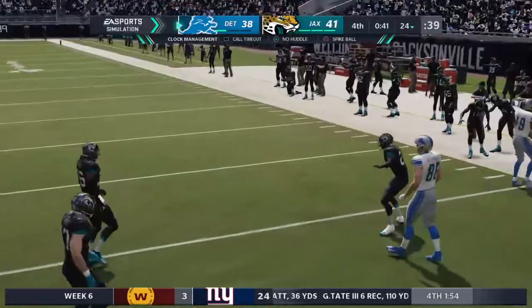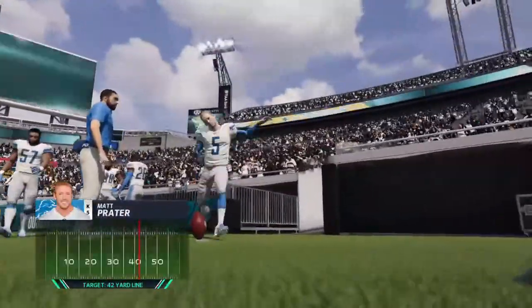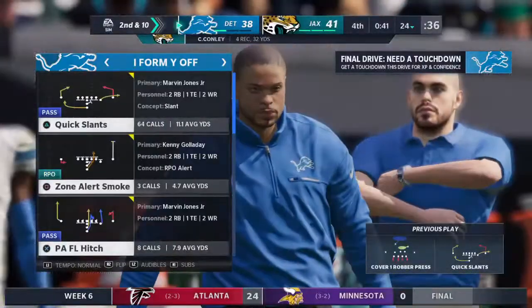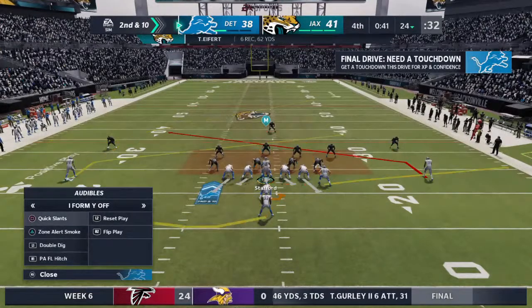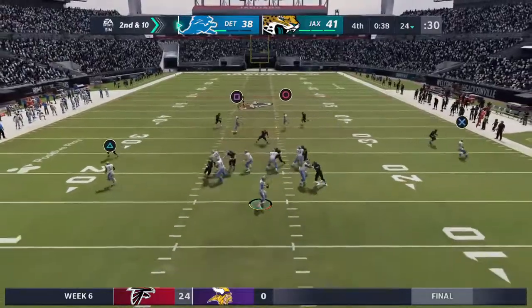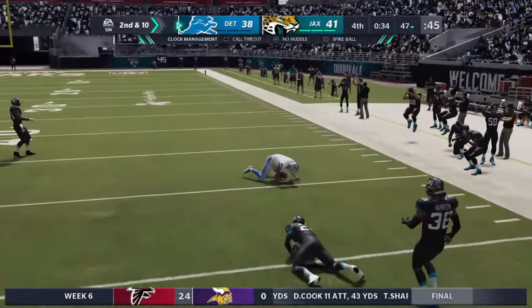And that is incomplete. He couldn't hold on through the contact. Brings up second down. Incomplete. He was covered by C.J. Henderson. From the 24, they'll go again on 2nd and 10. Now it's Stafford. Another throw for Golladay. This one complete.